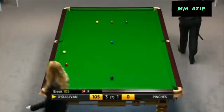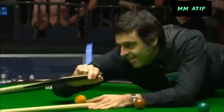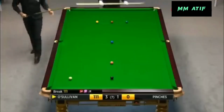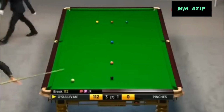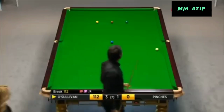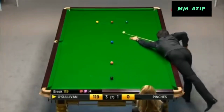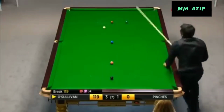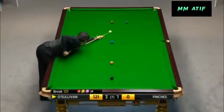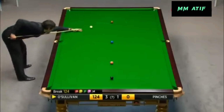Well, there's the other side of Ronnie O'Sullivan, the perverse side, 111, going for a 146 instead. I don't think he's ever had a 146, has he? 119. Well, he'll still be in the tournament. There's plenty of time to make one, I suppose. 121. But he's going through into the second round. 124. In style.